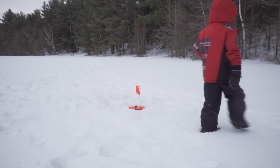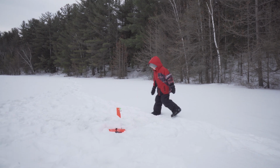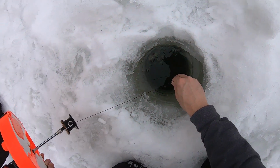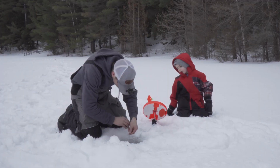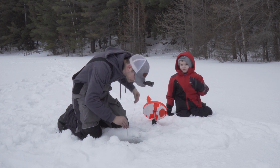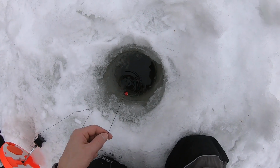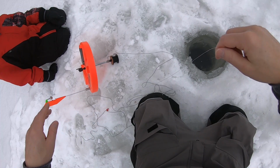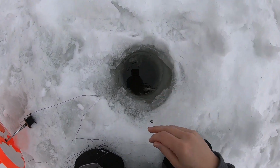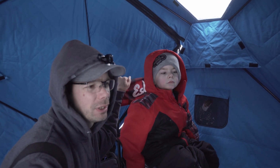All right, friends, we just got another flag. It is about 12:30 in the afternoon now. One of the fray bills popped. Pulled out a lot of line. Oh, great. Hit and run. He pulled a lot of line and then dropped it. Okay. Minnow's still there.